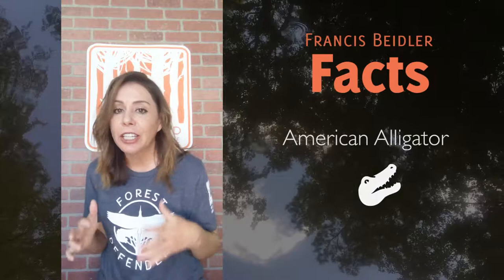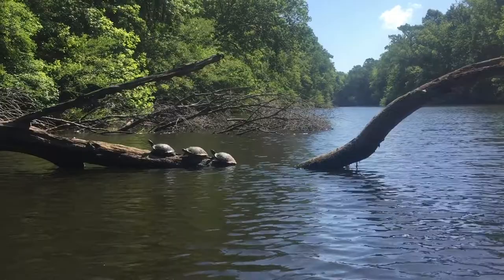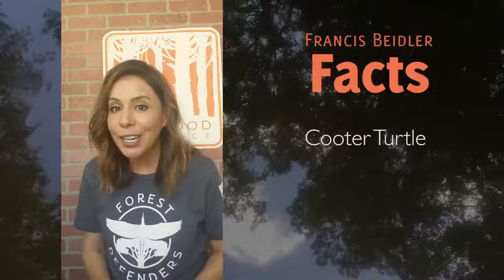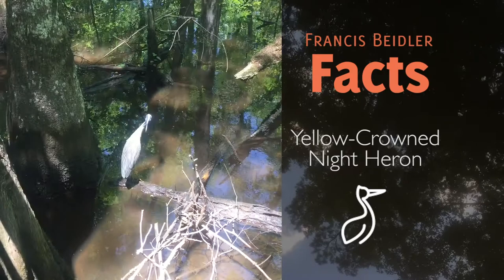Another fun, cool animal that I encountered when I was visiting this amazing swamp was cooter turtles. You can spot them when they're sunbathing, you can see their foot stuck out behind them. It's super funny to see. I was really lucky because I encountered the yellow-crowned night heron, which was majestic.